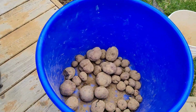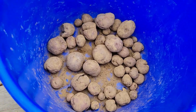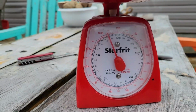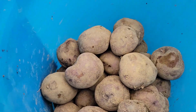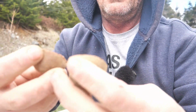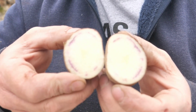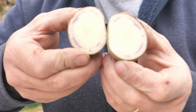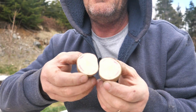We got our 10 pounds of Damino. And we got some left over. Make a few French fries out of them later on. 10.5 pounds. Damino's got a nice little ring of blue around through them too. That disappears when they cook.